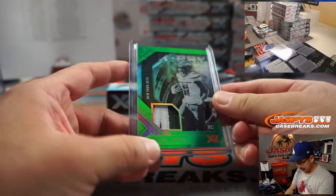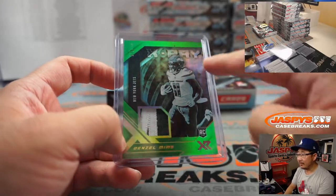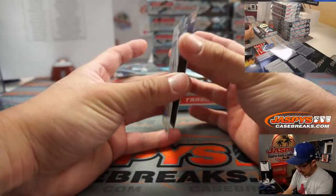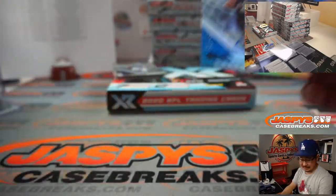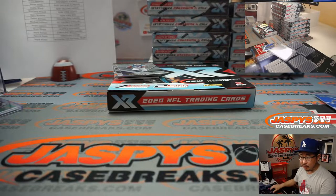X-ray. Relic right there. Kind of a black and white look right there, which is pretty cool. All right, and behind Kirk Cousins for the Vikings is Jeremy Chinn, 25 out of 199. And that'll be for Carolina. That's going to be for Dustin.